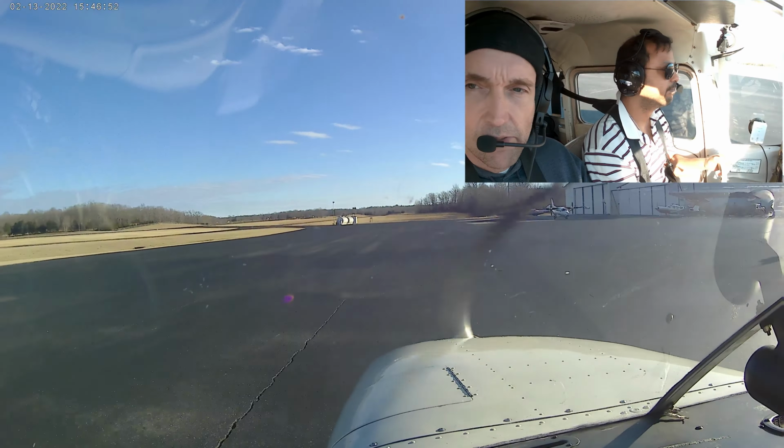I get this question from Kevin. If your brakes failed right now, what would you do? Aerodynamic braking. Yeah. Pull the mixture, stop the prop. Okay, and then you could haul in some left rudder here to make it around this corner so you didn't end up in the grass. That would eventually bring you to a stop.